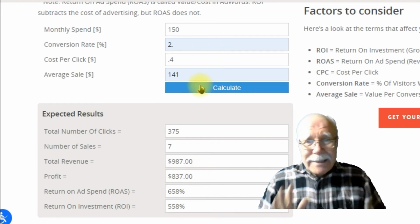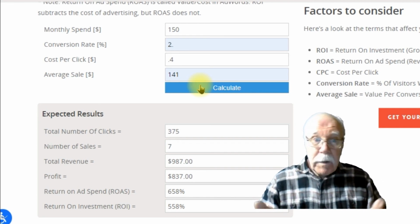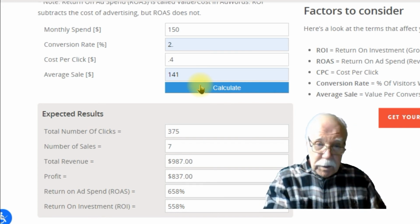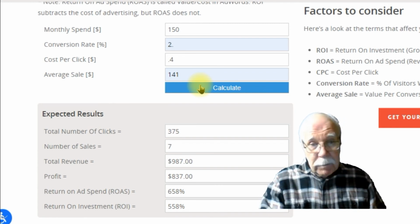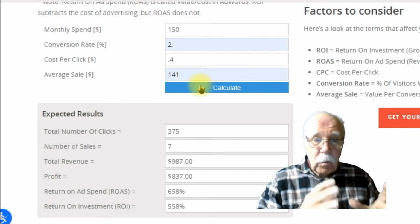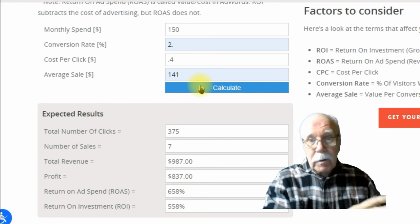So I don't want to say it's easy to make a profit, but it's easy to figure out if you're profitable. And if you are, then you can spend the money. And if you're not, for goodness sakes, don't be spending money on advertising until your numbers work. It's that simple. If your numbers are working, then it's time to spend money on advertising. It's time to leverage your efforts. Until your numbers are working, work on getting those numbers to work, and then you can leverage when the numbers are right.